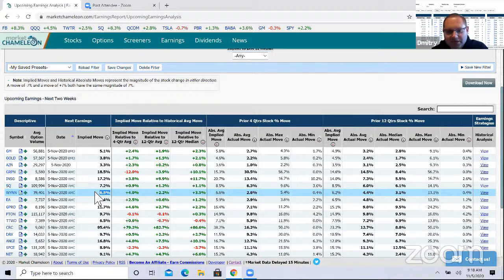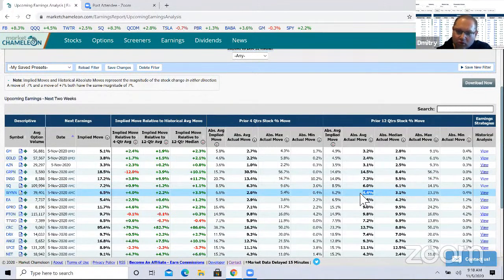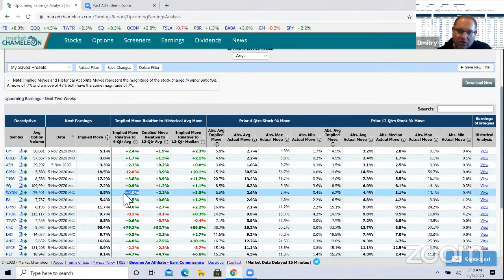This is the straddle, implying a 6.5% move. That compares to the last 4-quarter average move of 2.6%. On average, over the last 12 quarters, the average move was 4.4%. So we see here right now we're 4% above the 4-quarter average, 2.2% above the 12-quarter average. The high move on WYNN, 13.1% in the last 12 quarters.